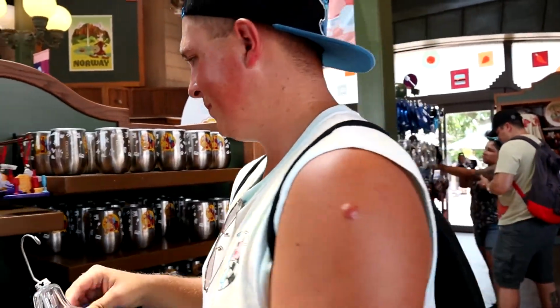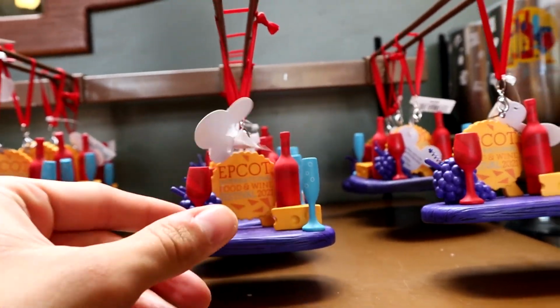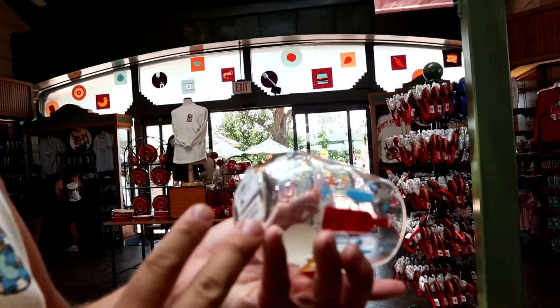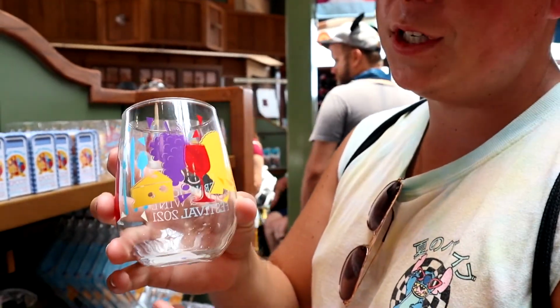Here is a little ornament for $22.99. Oh my god, I feel like I could make that. All right, so we also have a more breakable version of that, which is this. And how much is that, Trevor? This one's actually $15, which isn't too bad.